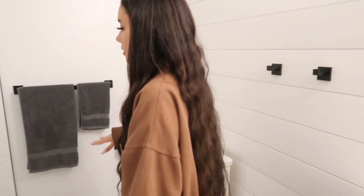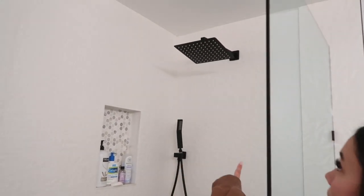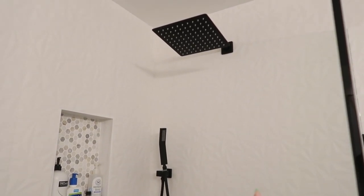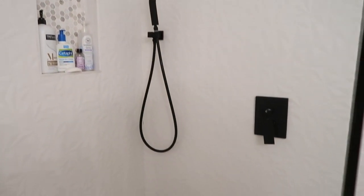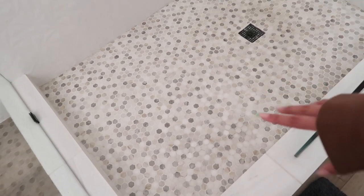The toilet and then a nice little towel rack. Here's the shower, which is literally amazing. So we have, what is this called? The shower head at the top. And then also one of the little, what is that called? Handheld ones. And also can you show the floor? The honeycomb flooring is so cute. I love it. And then also the walls are to die for.